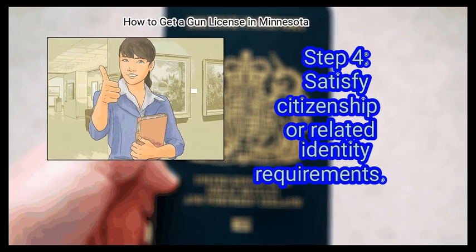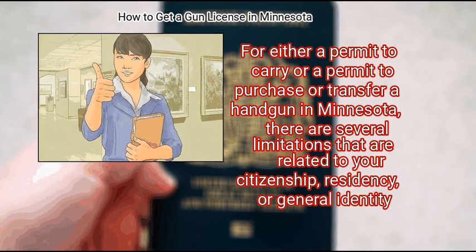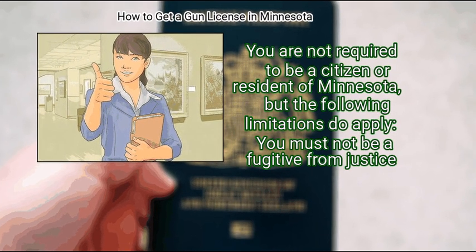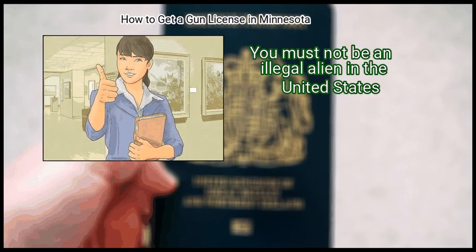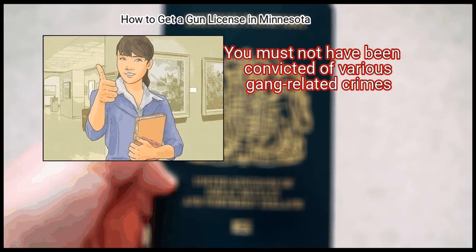Step 4. Satisfy citizenship or related identity requirements. For either a permit to carry or a permit to purchase or transfer a handgun in Minnesota, there are several limitations that are related to your citizenship, residency, or general identity. You are not required to be a citizen or resident of Minnesota, but the following limitations do apply. You must not be a fugitive from justice. You must not be an illegal alien in the United States. You must not have had a dishonorable discharge from the military. You must not have been convicted of various gang-related crimes.